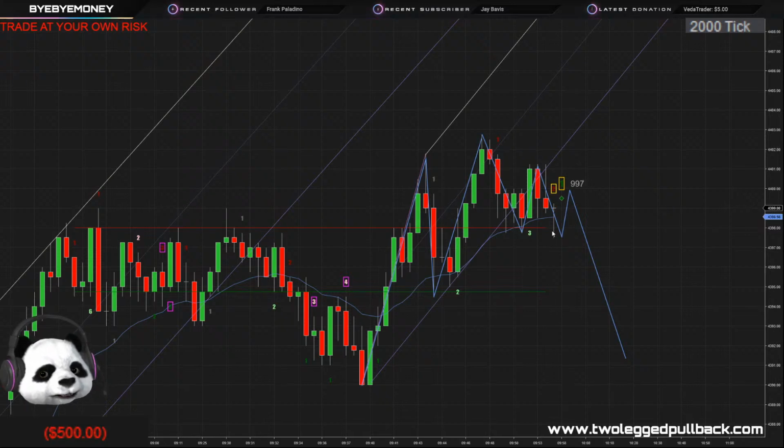This is a genuine two-legged pullback now, right off the 20 MA on an uptrend. You could consider going long here, right? It's a Pikachu trade as well. You could consider going long here. For me, the only way I'll go long here is if we have a failed trap to the downside.